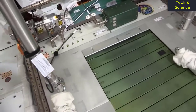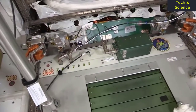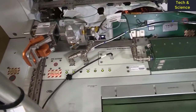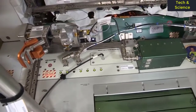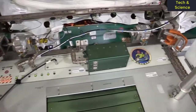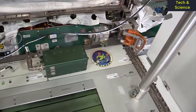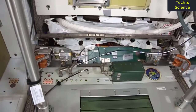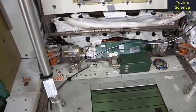As you see, it is called a treadmill. It is located at Node 3 of the International Space Station. Notice, this treadmill can move. It is in a vibration isolation system, like all our exercise equipment.